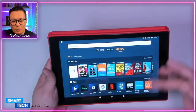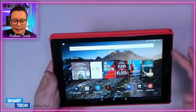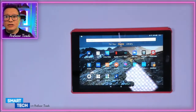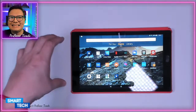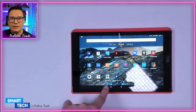But in case you wanted to be able to use this to read or anything, you can do that as well. So you have a few different options when it comes to using your Kindle, if you wanted to watch anything. The best part of this, which I think most people don't always talk about, is that it has Alexa built in. So as you can see, it just kind of illuminated right here.